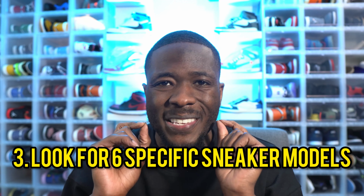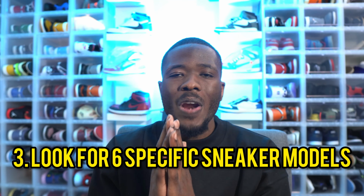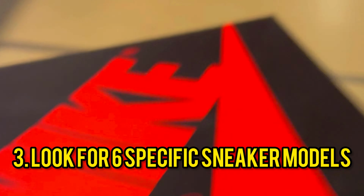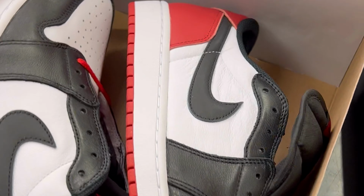The next step, the third step, is now you want to look for 6 specific sneakers. I'm going to go over 2 of them right now. The first sneaker that I recommend you look for is Jordan 1s. Jordan 1s are probably one of the most popular silhouettes regarding Jordan brand, and they are fast movers. Jordan 1s have a lot of variations.